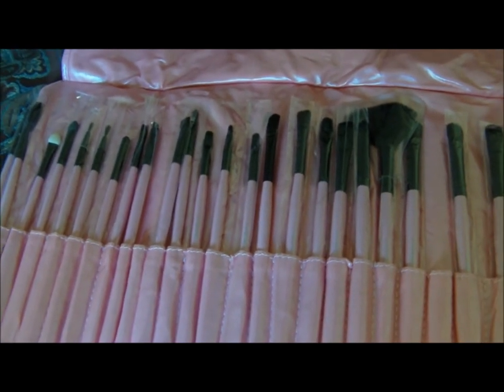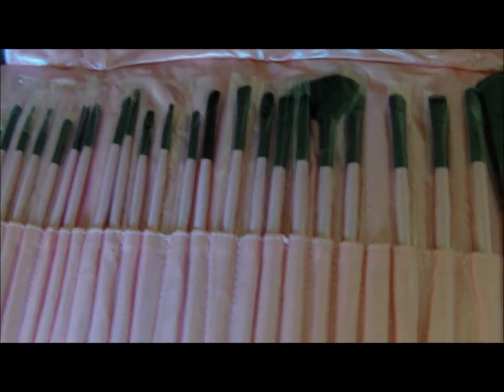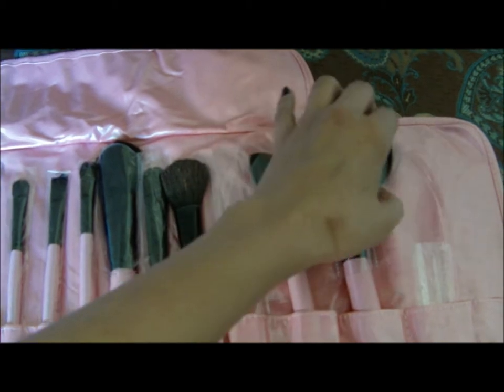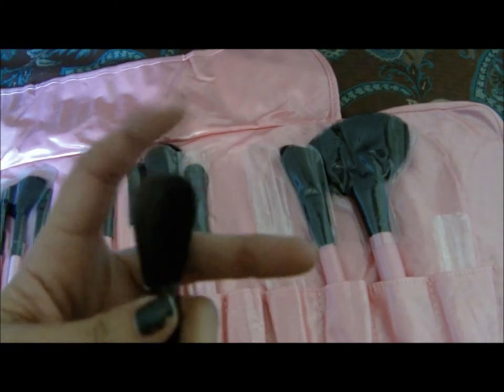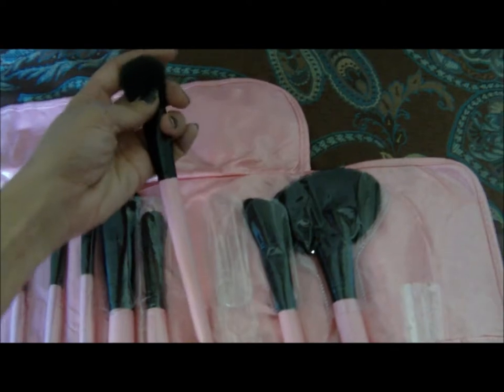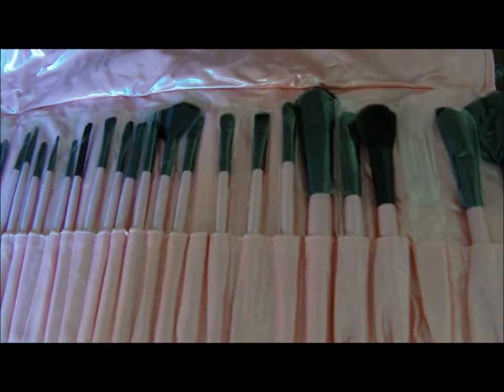They hurt my eyes so bad. I felt like I was taking a toothpick to my eyeball or a broom or something of that sort. Now the facial ones are okay. But ones that you have to use for more precision, they hurt. At least in my opinion. Maybe I have more sensitive skin or something, but they hurt.